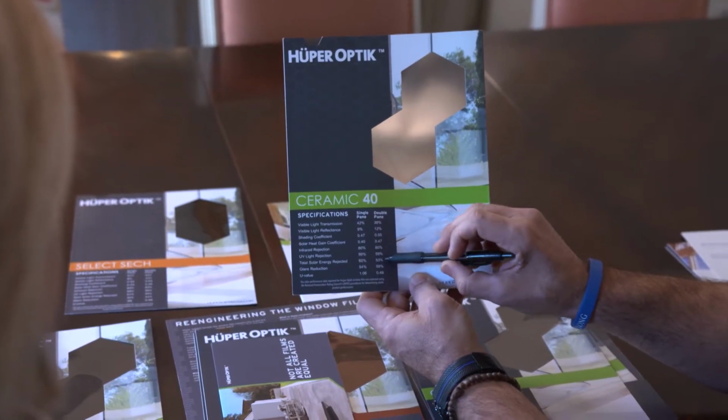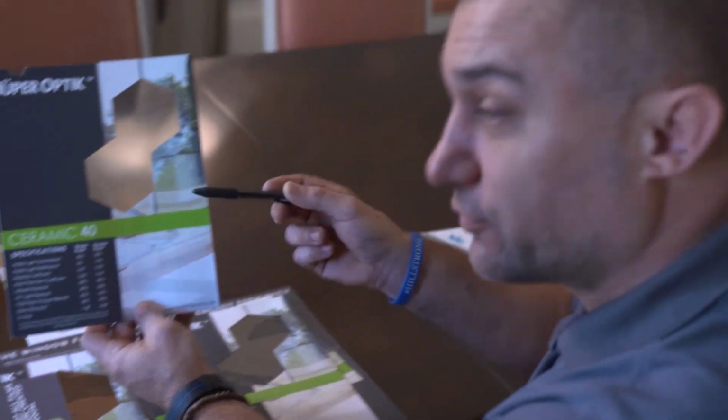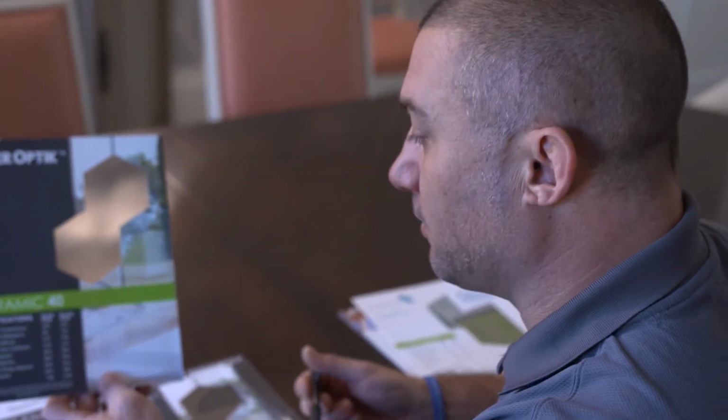Kind of one, put them at ease, make sure they understand that there are different products out there, higher grades. Stressing what they're trying to accomplish. Is it the heat? Is it the glare? Is it the fade of their new floors or their new paintings or furniture that they just purchased?